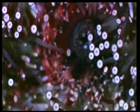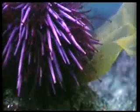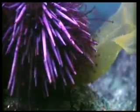The sea urchin's mouth is immediately underneath its body. It scratches up with its teeth and eats algae from the rocks over which it travels.